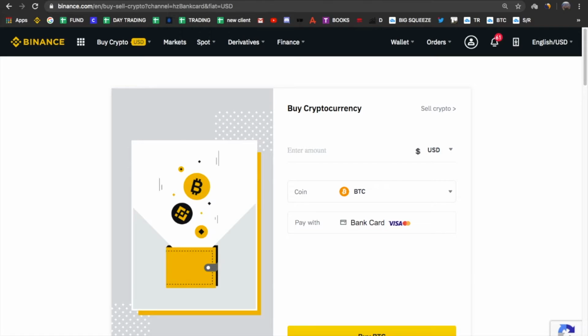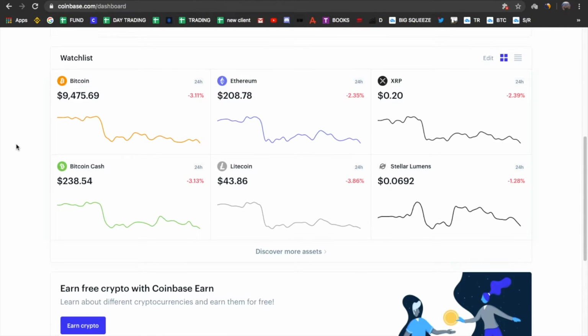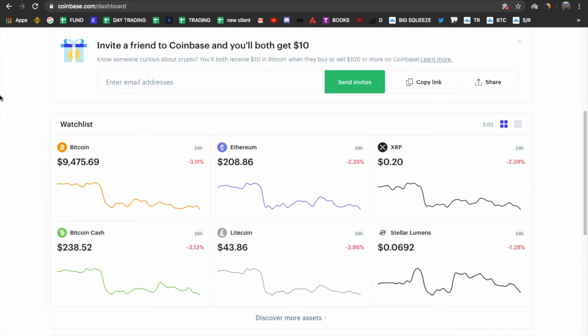So the other way to go about it is to buy through Coinbase and then to send the cryptocurrency over to Binance, because I will show you how to trade on Binance. On Binance it's much cheaper to trade, plus there are a lot more coins to trade and a lot more liquidity. It's much better to trade on Binance than on Coinbase, but for the purpose of purchasing your first cryptocurrency, I advise you to use Coinbase.